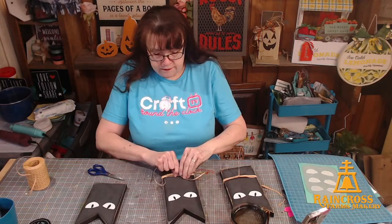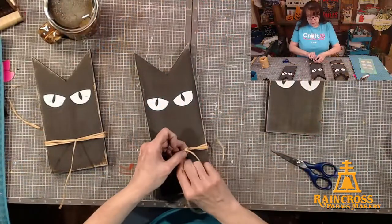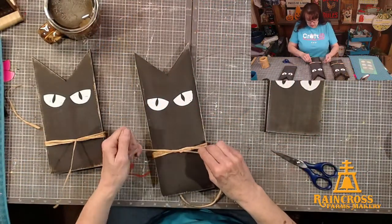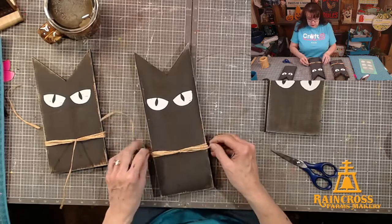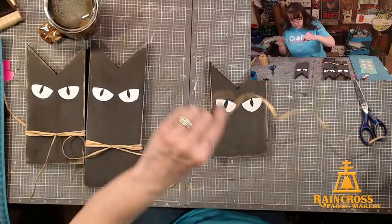Okay, note to self, don't pull it so tight because it will break. This would be adorable for wrapping packages, this raffia. Okay, not so tight. There we go. Okay, and we're going to do more. Don't worry, we're not finished.